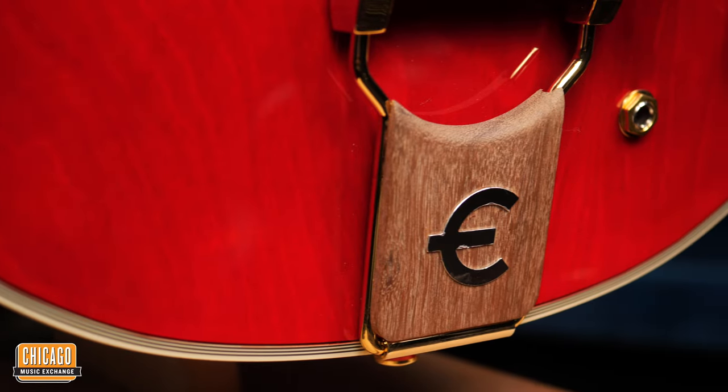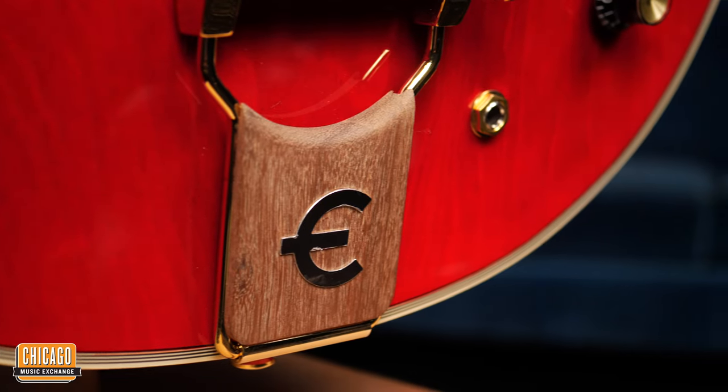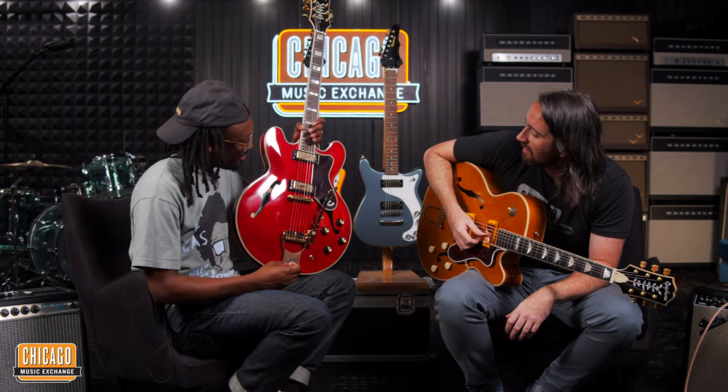Gorgeous color, I do love the color. And I must say, I like down by the tailpiece, that little Epiphone thing. I feel like that was a nice touch. Great looking, and I love the gold. The gold is a really nice touch.